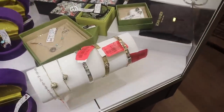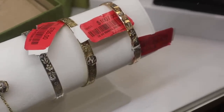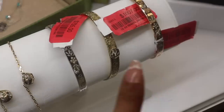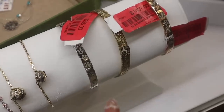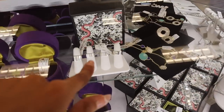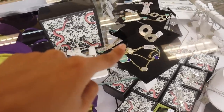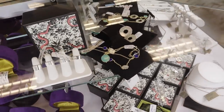And these are the Gucci bracelets on sale. So these got marked down to $755. This one in the middle is $1,000. The other one is silver instead of gold, but same deal. And look up here, they have the plain Gucci ones. So these are a lot less for one ski. And the long necklace is priced at $1,000. I love the iridescent to it.